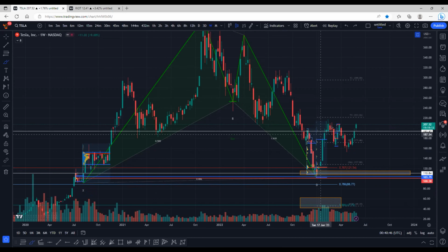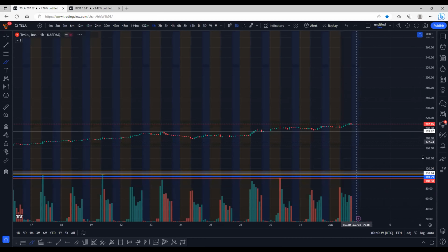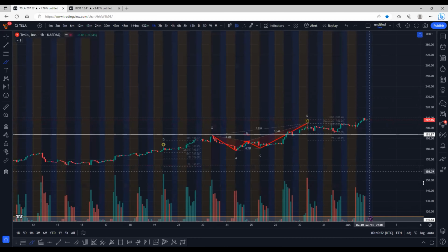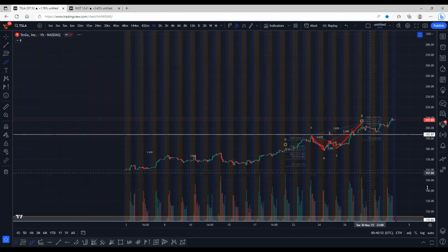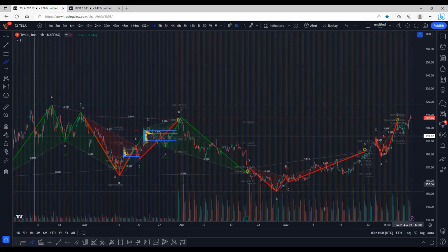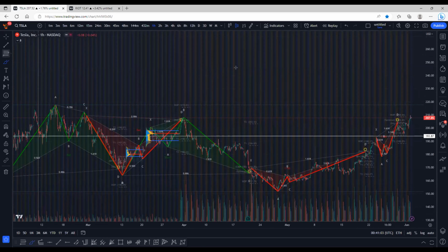And on the lower time frames, it's moved really quite well over the past few days. Everybody's going to take all of their NVIDIA winnings and go buy some Teslas. So that's what you do, right? Yeah.